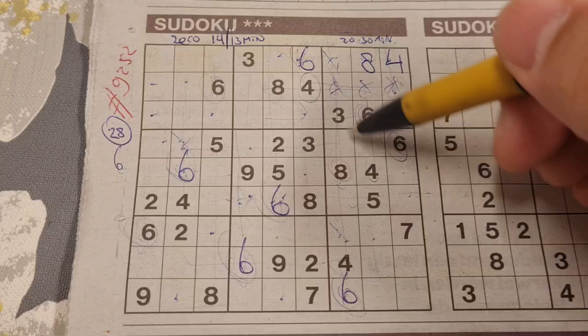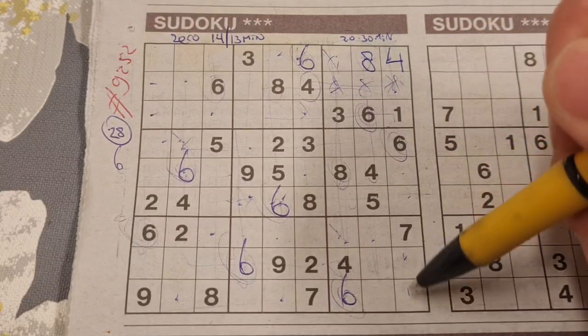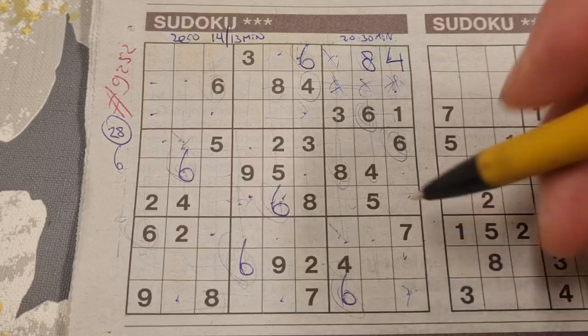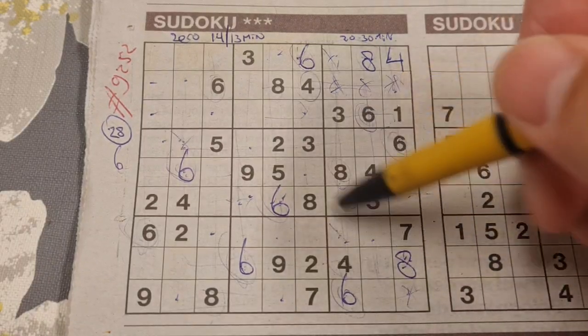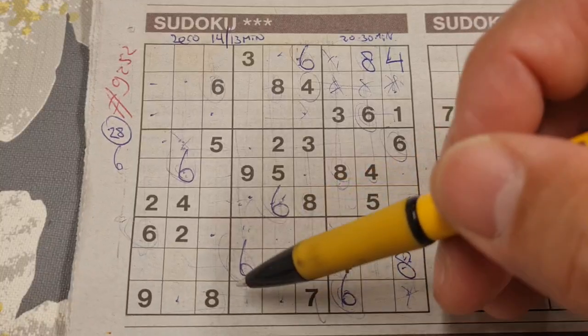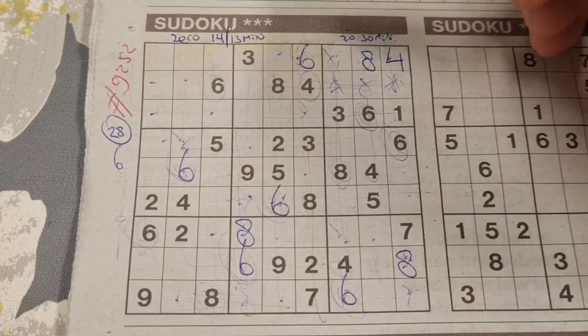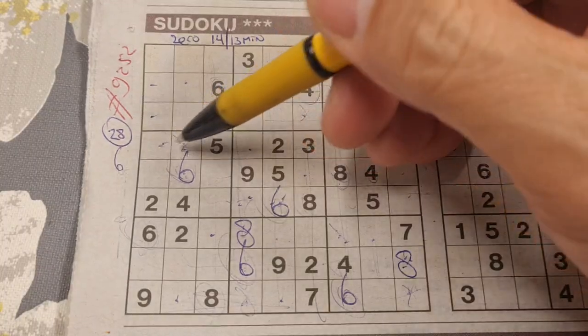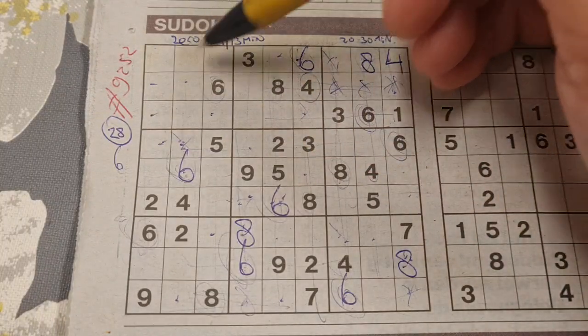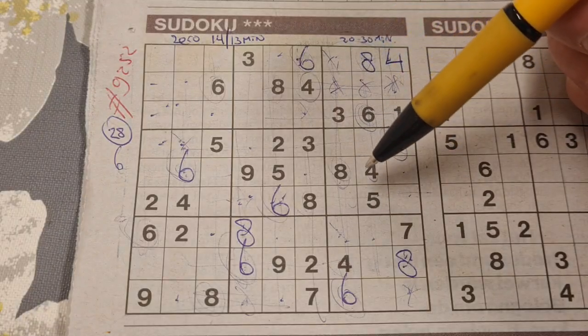Should be there. 8 in this column, 8 in the column next, the last column, the only 2 places left, 8 should be here or there. We have an 8 in the last row, no 8 there, 8 should be there. 8 in this column, 8 in the middle column, so the column next, the only 2 places left, 8 should be here or there. We have an 8 in the last row, no 8 there, 8 should be there. 8, 8, okay. Need an 8 here. Do we have a pair?